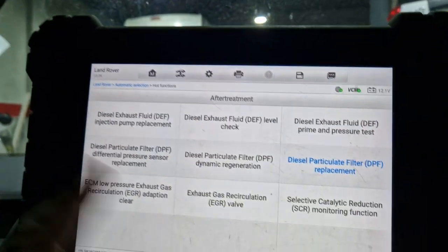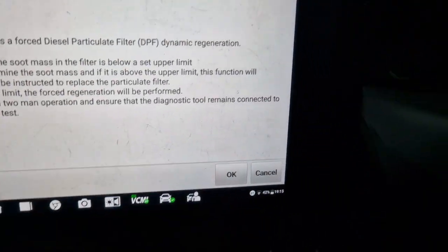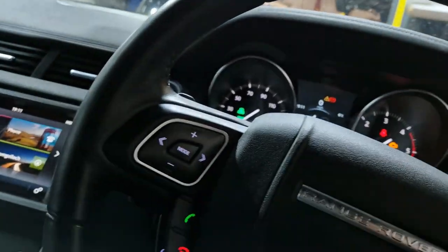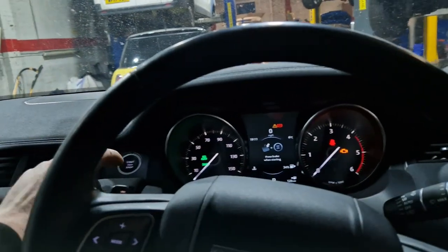Okie doke. So I've now told it it has a new one. We'll need to do this again up the motorway to see what the level's at, because it's going to tell us it's fine at the minute. But it should do anyway. We shall have to run it up the motorway again.